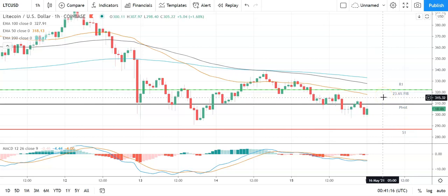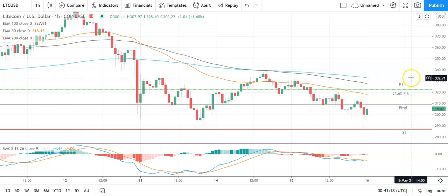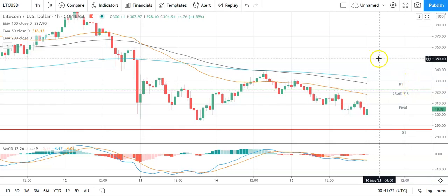So barring an extended rally, I would expect the 23.6% fib and first major resistance level to cap any upside. In the event of a breakout, could see Litecoin target 350s before any pullback. Second major resistance level sits at 345. Failure to move through the pivot will bring the first major support level at 287 into play. Barring an extended sell-off on the day, Litecoin should avoid the second major support level at 275.